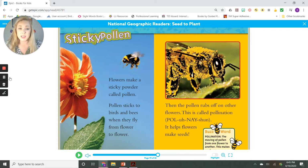All right, so if you look at that bee, you can see the pollen stuck to him, all those little yellow dots. That's kind of like what it looks like when you stick your hand in a bag of Cheetos. So pollination helps flowers make seeds. If they don't get pollinated, if they don't get some of that pollen on them, then they won't be able to grow seeds for the next year.